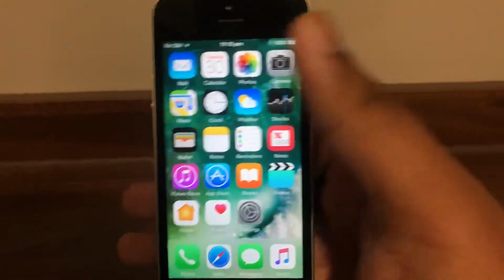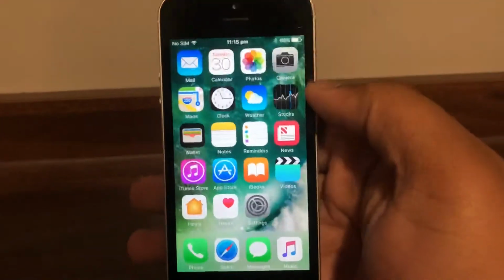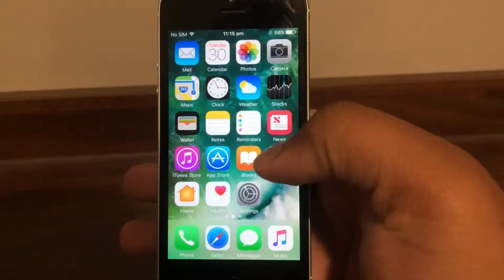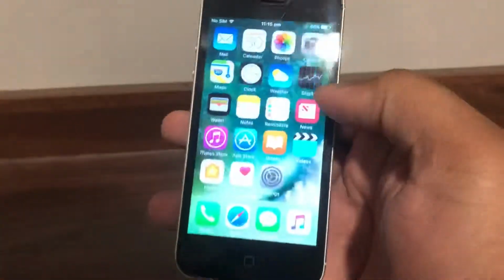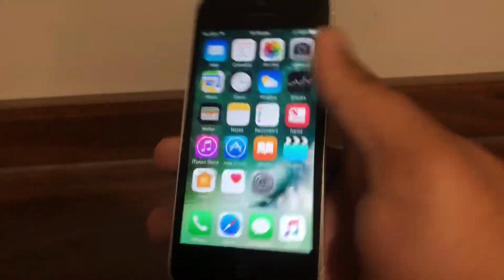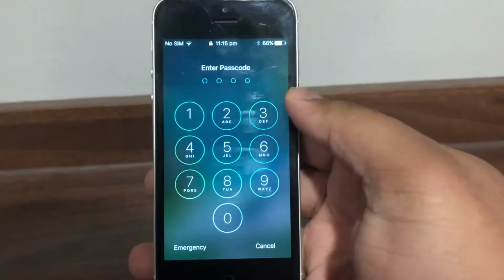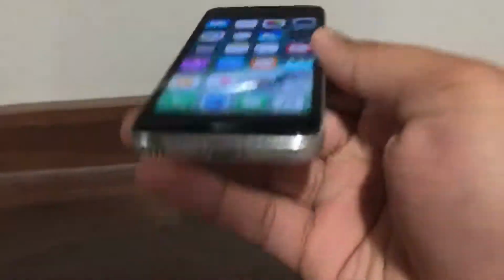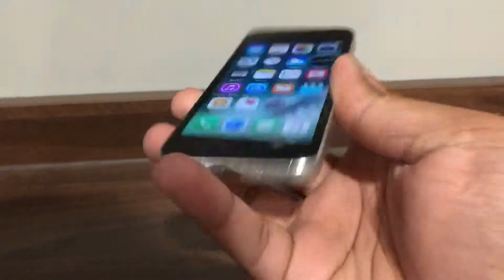Now, other than that, in terms of connectivity, in 2019, still pretty good. Wi-Fi supported. It's on Bluetooth 4.0. You still have LTE. So no issues there. Now, in terms of security, unfortunately, you will have to get back to the PIN code. So no Touch ID, no Face ID, nothing. You still have the noble headphone jack down there.